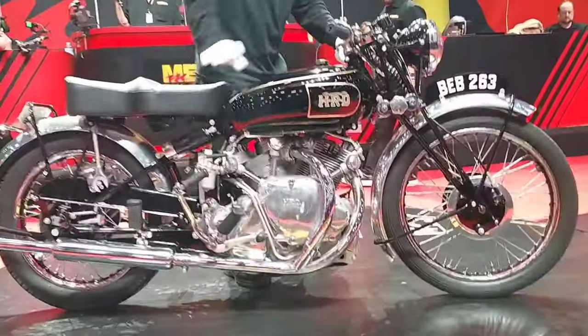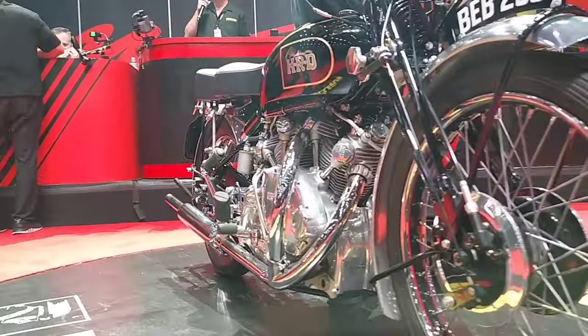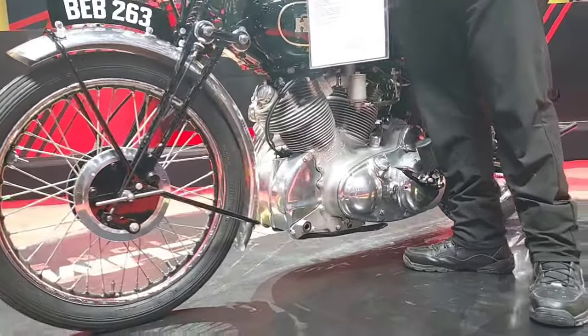A 49 HRD Vincent. It's pretty nice. One of the cleaner ones I've seen here at Mecum, Las Vegas. I would love to own it, but it's probably way out of my price point.